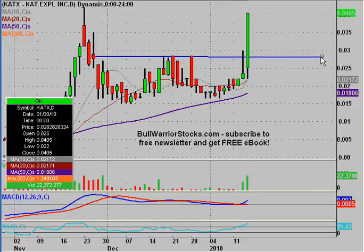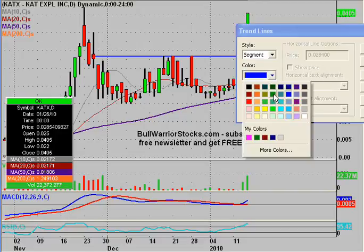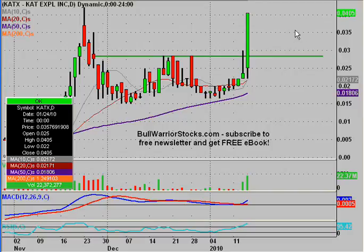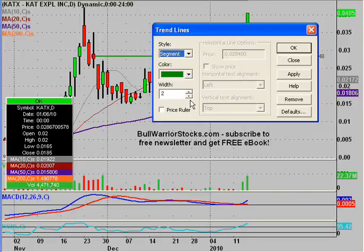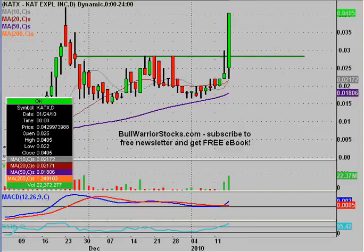It was a resistance, but as we know, when resistances are broken, they become support. So this level right here is now going to be a key support area. And actually what I'm going to do is make that thicker, because this was such a stubborn resistance that now it needs to be a stubborn support. I'm going to make it thick like that because if the price comes down and just crashes right through this, that wouldn't be a good sign, because that would show that this really isn't a genuinely strong move.